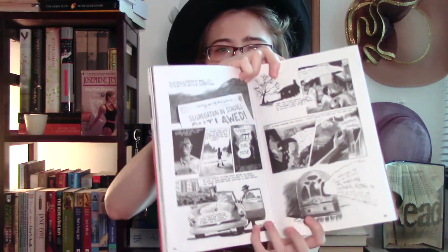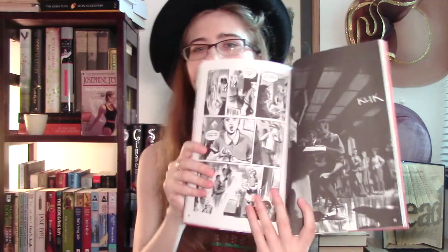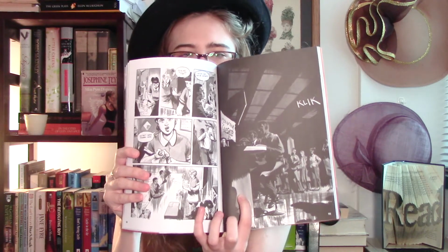The art is this black and white style that I didn't think was going to be particularly appealing to me, but I think it really works for the story that this is telling, and I gave this 4 stars.